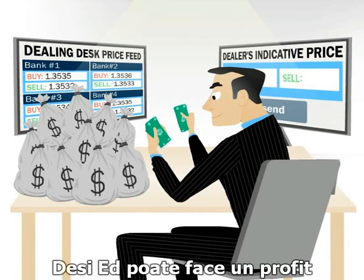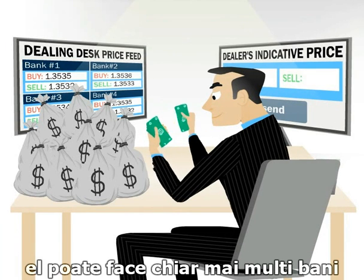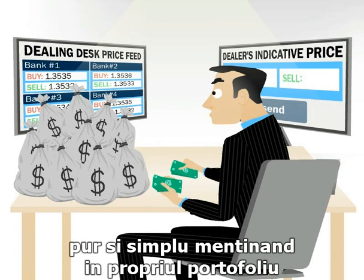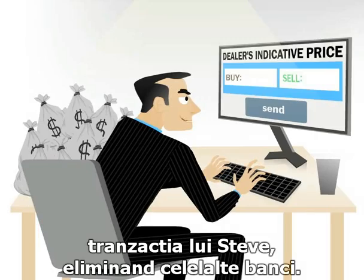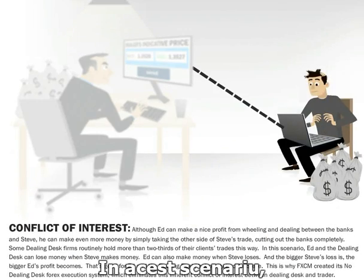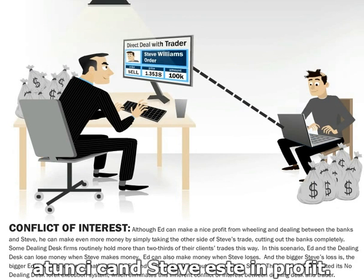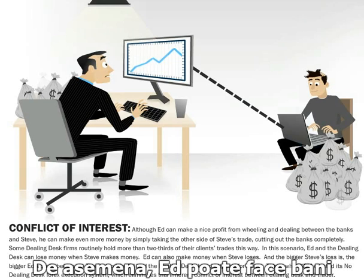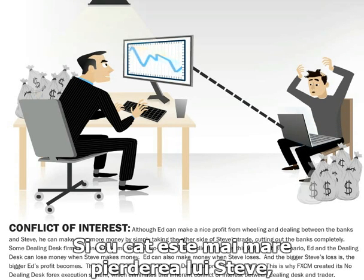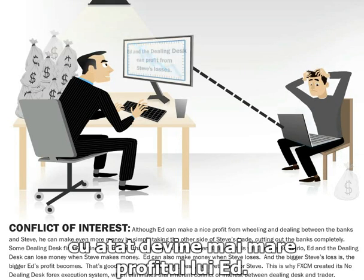Although Ed can make a nice profit from wheeling and dealing between the banks and Steve, he can make even more money by simply taking the other side of Steve's trade, cutting out the banks completely. In this scenario, Ed and the dealing desk can lose money when Steve makes money. Ed can also make money when Steve loses. And the bigger Steve's loss is, the bigger Ed's profits become.